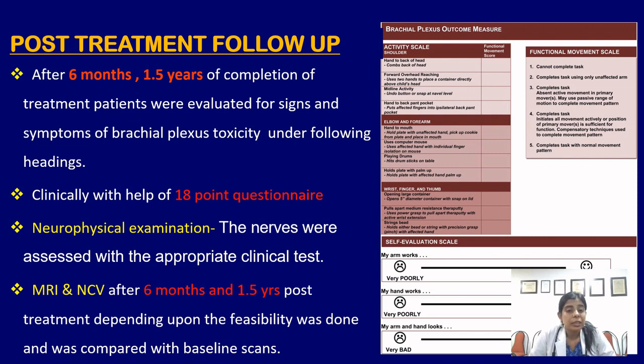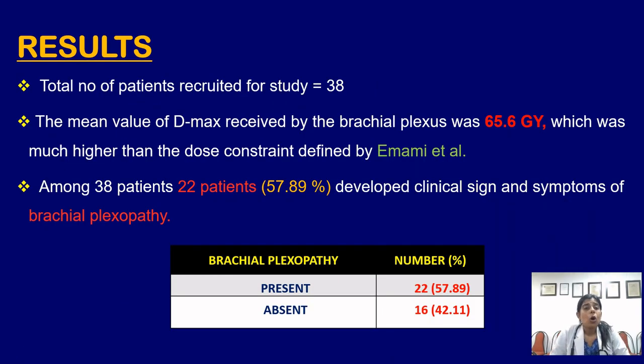MRI and NCV after 6 months and 1.5 years were done post-treatment depending upon feasibility. All these scans were also compared with the baseline scan.